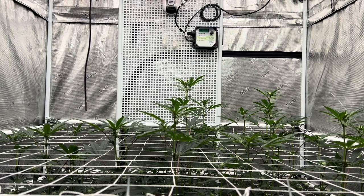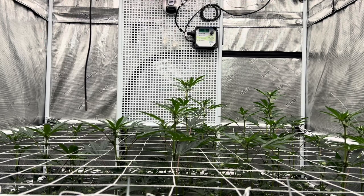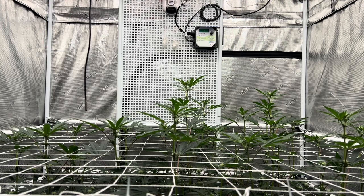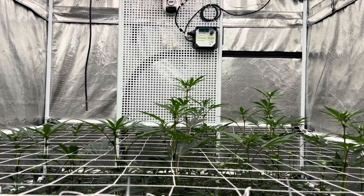Just crazy, crazy, crazy. I can tell that they're starting to swell now. They're just loving life. I mean, their entire bud sites are just white pistils. There's almost no more green. It was just green the other day, guys, I promise. Now all I see is white. I like that.